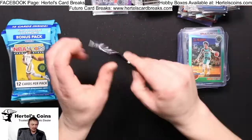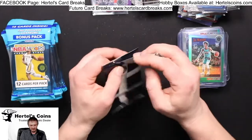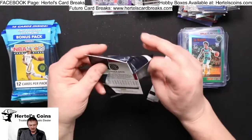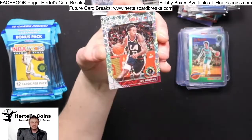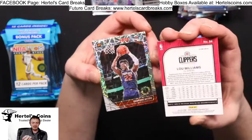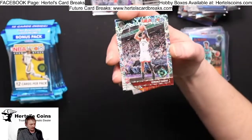So we got two Jas. Want to see a Zion. Let's go. Lou Williams. DeAndre Ayton. Terence Davis, rookie for the Raptors.